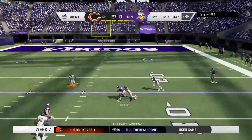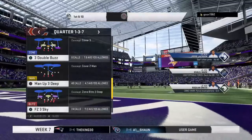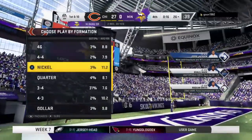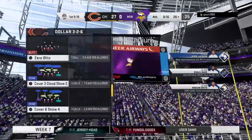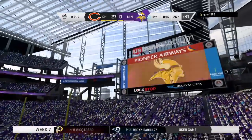Throwing is Cousins. Oh, he's able to outmuscle him here as he pulls it in. Now the Vikings will use the second of their timeouts as they get it with 16 seconds remaining on the clock. First and 10 at the 26-yard line.